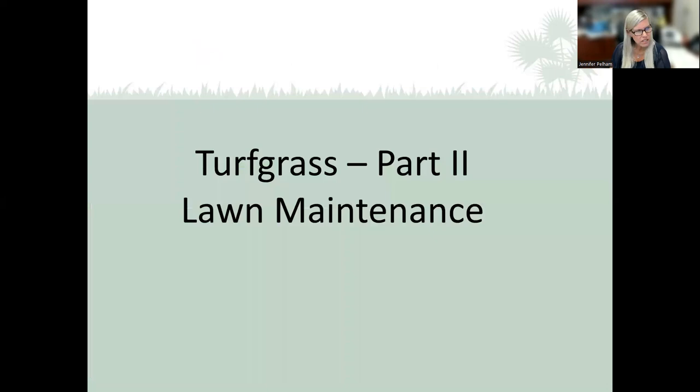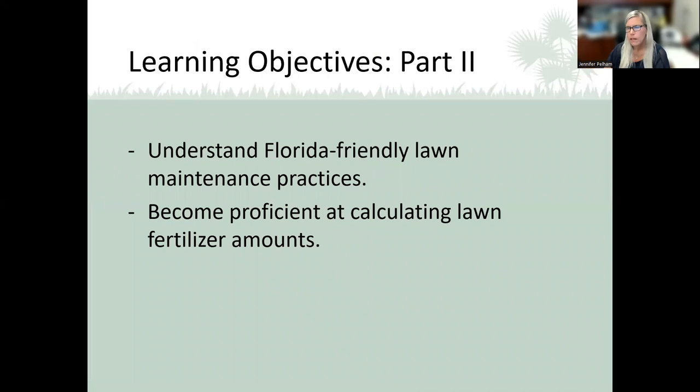So let's talk about lawn maintenance. Our objective for part two is to understand the Florida-friendly lawn maintenance practices and become proficient in calculating lawn fertilizer amounts. So we did fertilizer calculations a month or two ago, but this is going to be a good review for you. And it is important to mention that lawns, turf grasses, are Florida-friendly when they are managed in a Florida-friendly way and used in a Florida-friendly way.